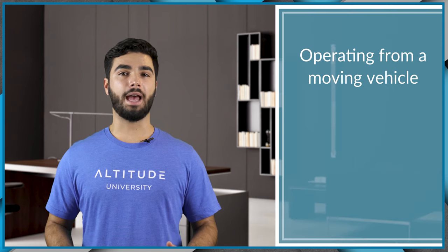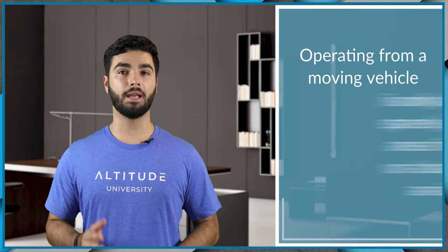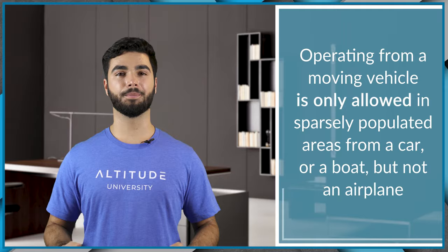Additionally, the FAA has included that it's completely legal to operate from a moving vehicle if your operation takes place in a sparsely populated area where proper planning is involved in case a non-participant were to approach. Moving vehicles include cars and boats, but do not include moving aircraft. So, to recap, in the small chance you will need to operate from a moving vehicle, it's allowed in sparsely populated areas from a car or a boat, but not an airplane.